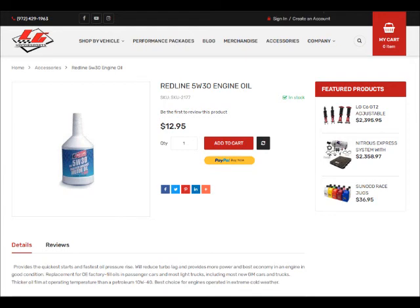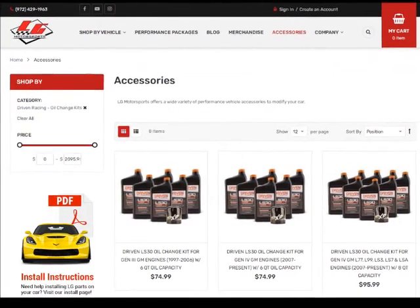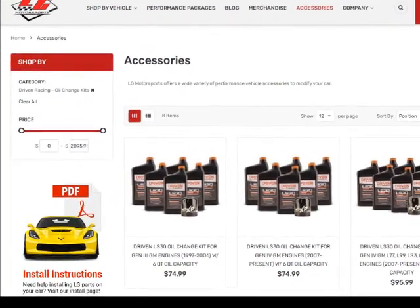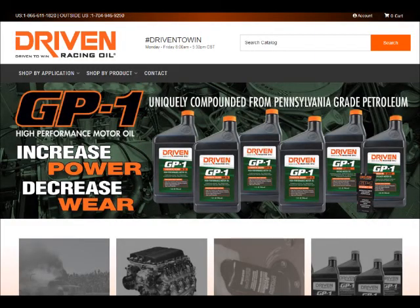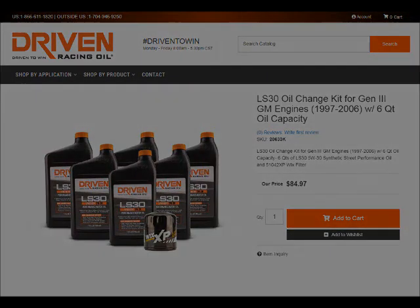So that's pretty closely priced to the Driven LS30. And you can get kits for your car as well. LG Motorsports also sells the same Driven LS30 kit for the C6s. And their price is very good. If you try going out to the Driven webpage, you can order the LS30 kit, but it's still going to cost you a little bit more than other sources.